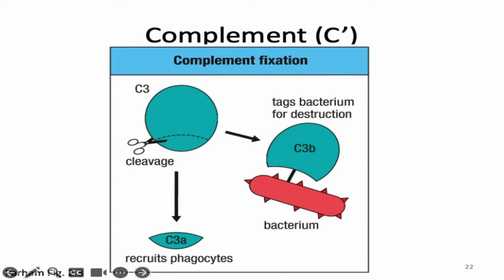Oftentimes, because this was described a really long time ago, the idea of the complement protein getting attached or stuck to the microbe was referred to as complement fixation. I don't know why they decided to call it complement fixation. So if I ever say complement fixation, I mean complement getting attached to stuff. I mean complement happening.